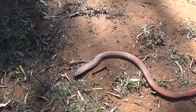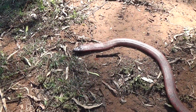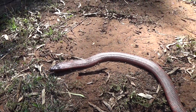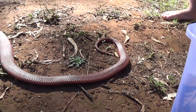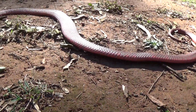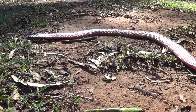With the species under threat from habitat destruction, it would be a prudent thing to do. See how he blends into the earth there? You can walk out in the bush where this species is, and sometimes you nearly step on him. You can't see him with the red soils and the mottling on the ground from the leaf litter. You see he's just loving the sun.